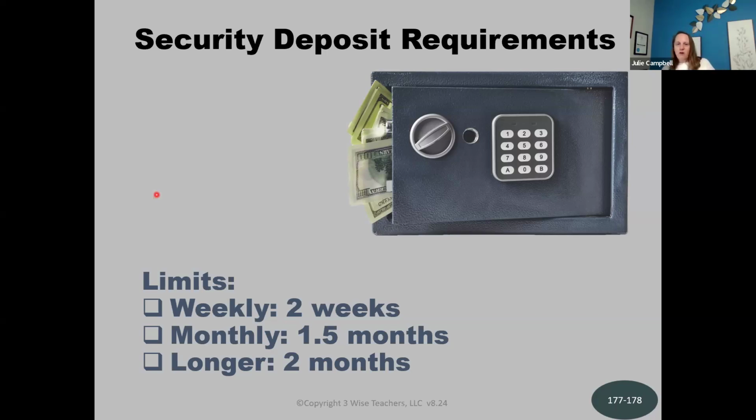So security deposit requirements again, and this is the onset of the lease. You know, if we start with a year lease and we decide after that year lease to continue the tenancy, the onset of the lease was 1 year. And remember, this is just residential. So that 1 year lease, the most the landlord could take for the security deposit, the max that the landlord could take for the security deposit is 2 months rent.